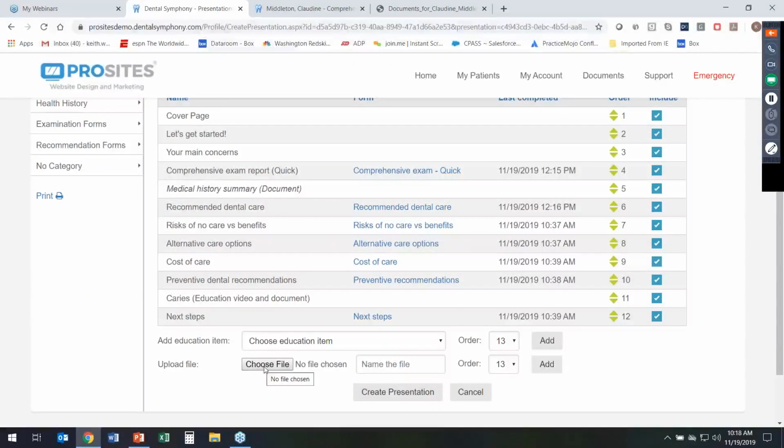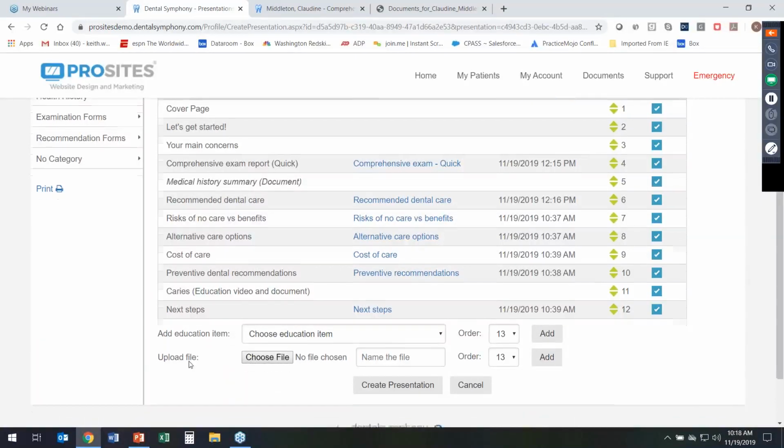I can also put their treatment plan right into this presentation and show them what their treatment plan is, and they can save that information. I even had a doctor that asked, can I create my own video from my iPhone for that particular patient and put that in the presentation? And the answer is yes, because you can upload any file that you want and make it part of the presentation. It's that flexible so that you have a customized presentation for every patient, and you can do this in 2 minutes, or if you want to spend more time to build more customization, you can do that as well.